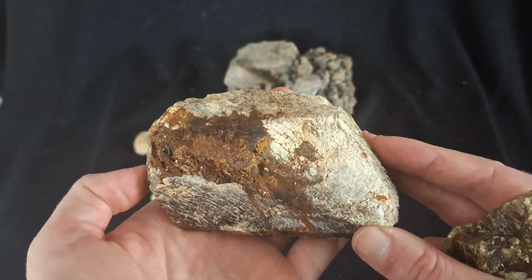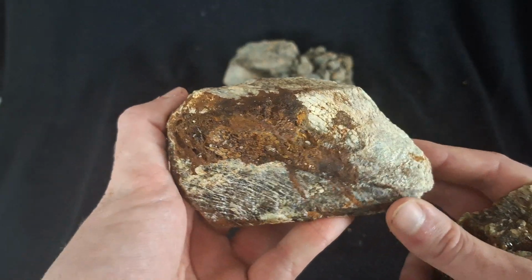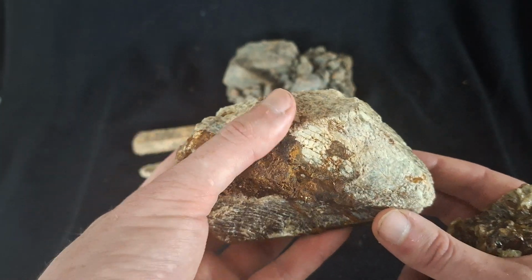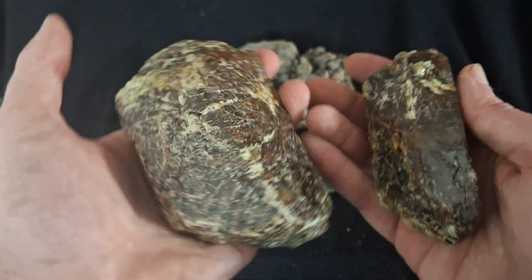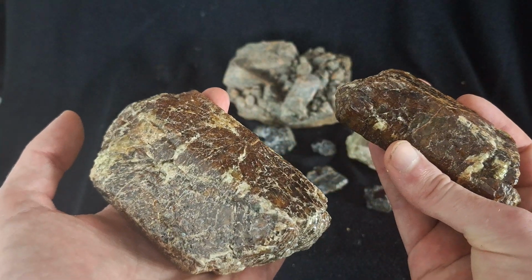And like I was talking about before in the science talk section of the video, it's been etched and it's kind of been bleached by, I believe, the sulfuric acid produced by the oxidization of the pyrite. But still very cool, decent sized double terminated apatites.